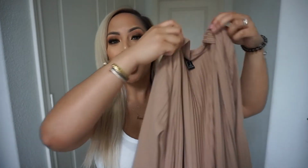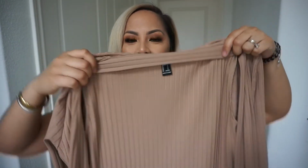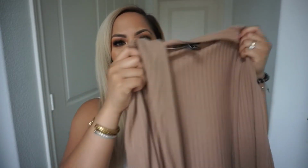First thing I wanted to show you guys is this cardigan. This is probably my favorite cardigan that I got out of my whole haul. It has this really nice pattern on it. It's just a straight pattern. I don't even know what you call it. This really, really pretty brown color. It's like a mocha brown.